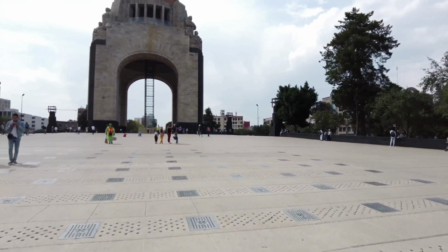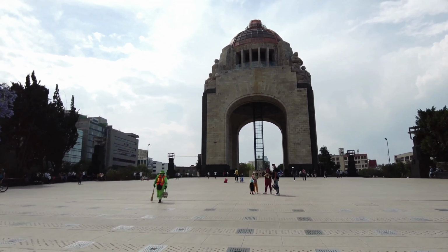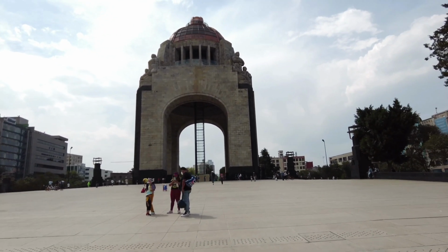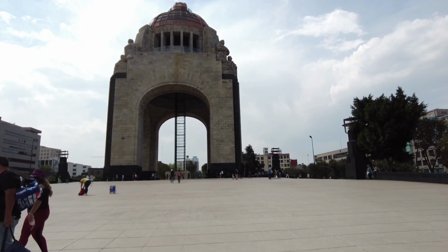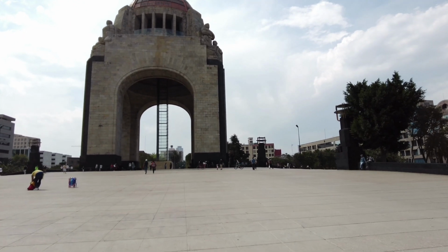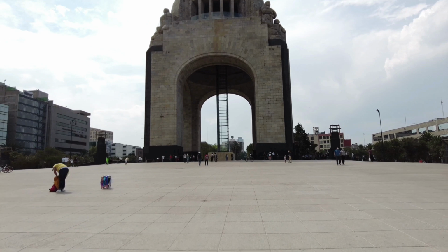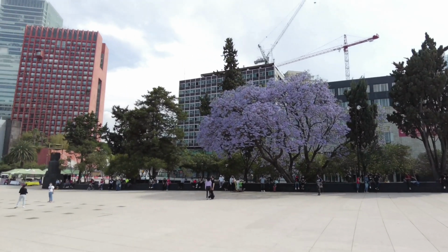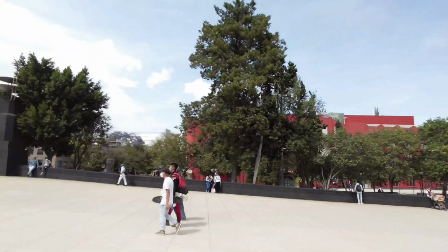Little kids love riding their bikes and skateboards down this. That's why this was built, huh? For little kids to ride their bikes and their skates. Makes total sense now. This area we're at now is actually the Monument of the Revolution, but if you look at those purple flowers on the top of the tree, that's a jacaranda, and those start blooming purple around springtime.